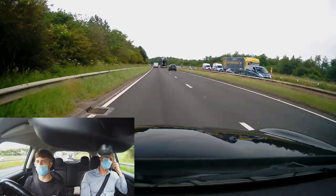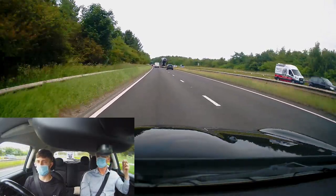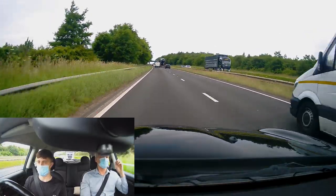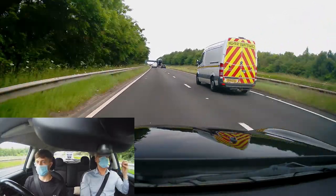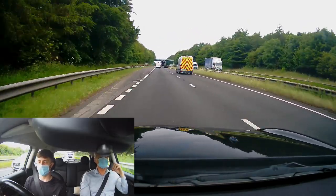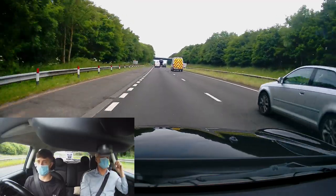Keep your gas on. This is a dangerous road, this one. I've seen lots of accidents on this one. So we're looking for the countdown markers, and when are we going to signal? The second one, 200 yard mark. So this is the third one.